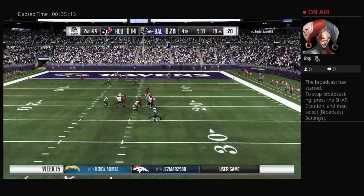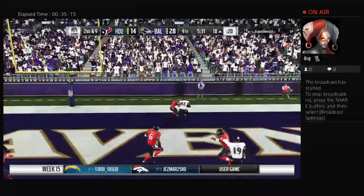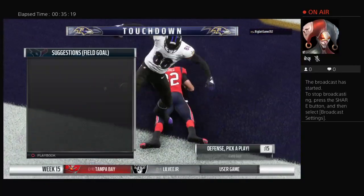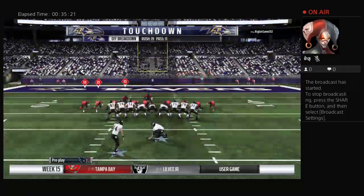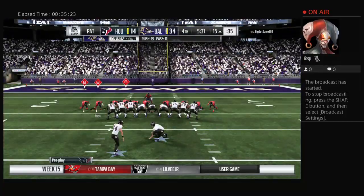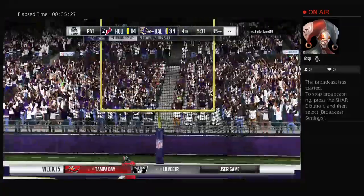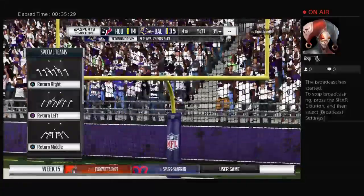Now it's Jackson, and this is caught. Touchdown, Baltimore. As his guys are in for 6, and the Ravens will extend their lead. They were still throwing with a comfortable lead here late, and now that lead is even more comfortable.